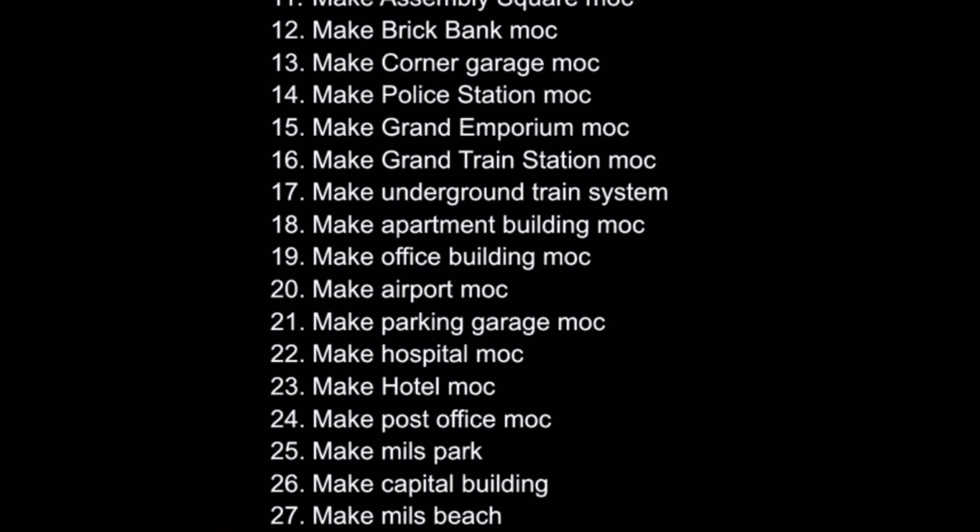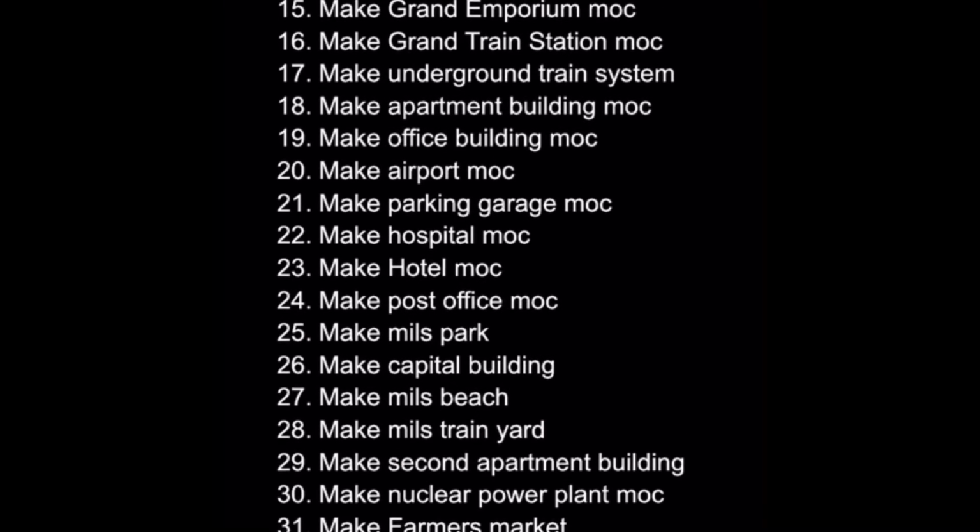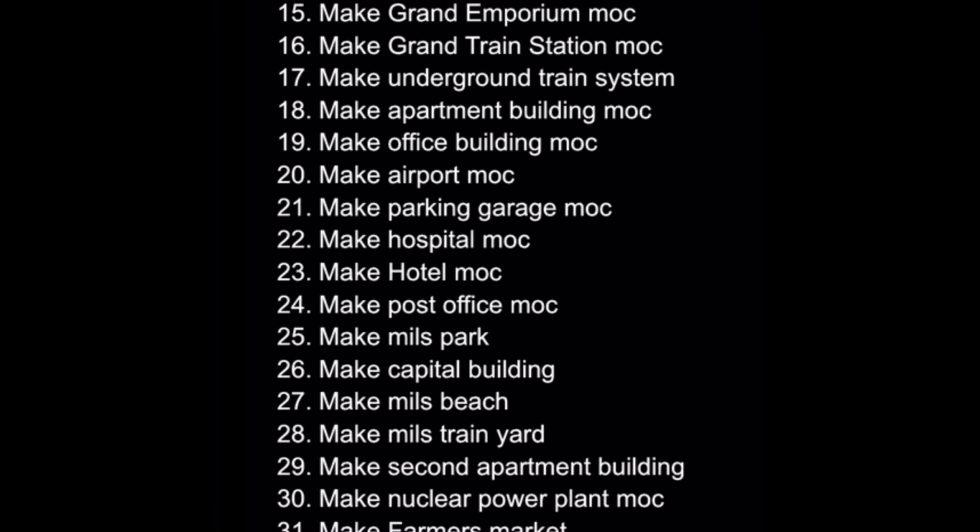The next thing on my list is to make a parking garage mock. A parking garage is something that is good for all cities to have. It allows more parking space, so you don't have to park on the street, and I don't even think there'll be much room on the street to park. And it is also just a nice looking building in general if you manage to make it look nice. Any building, you can make it look bad if you try, but to make it nice, that's the one that's hard to do.